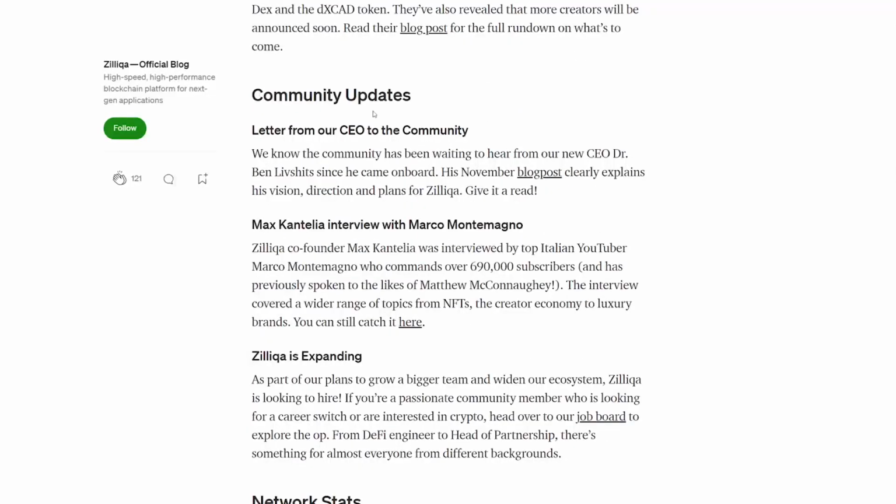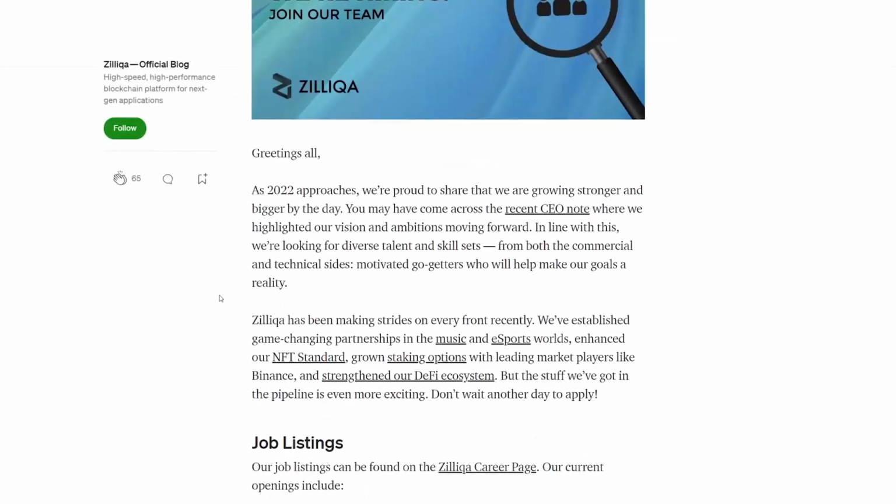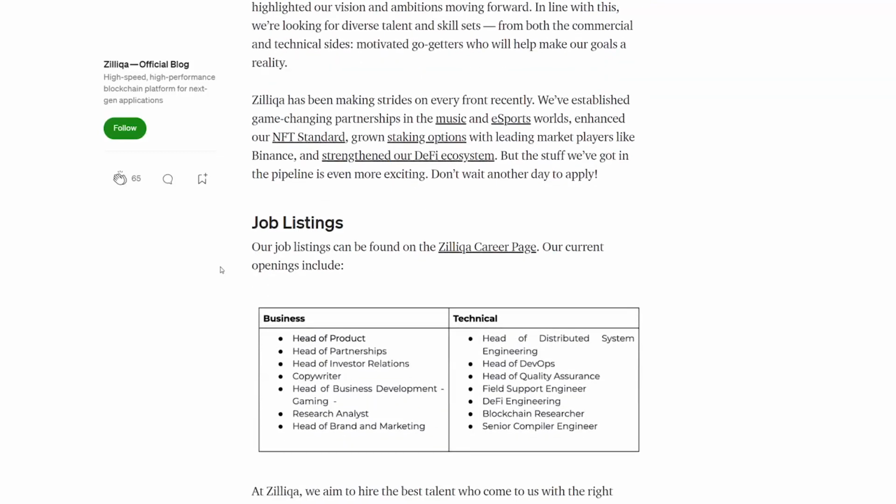Then we have some community updates, of course a letter from the CEO to the community, which you've checked out previously. There was a Zilliqa co-founder Max Kantelia interview, and also Zilliqa is expanding and is looking to hire new members, which has its own separate article. There are a couple of job listings, so if you are interested or you know anyone who would be interested, definitely check this article, which is again in the video description, or even this link to the career page of Zilliqa.